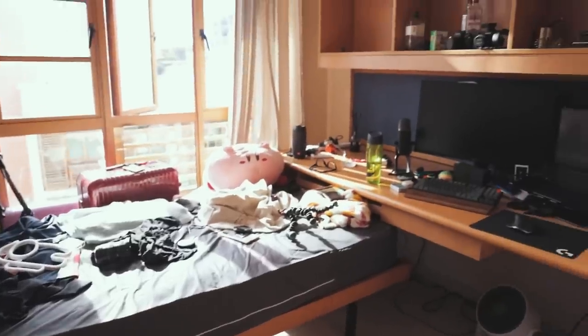Alright, so first up, I'm going to be showing y'all what a realistic dorm room would probably look like. I just came back from home and I didn't really pack up, so what you guys are going to be seeing is my room in its most raw state, and probably what it's going to be looking like for the majority of the semester. So yeah, let's start from the entrance.